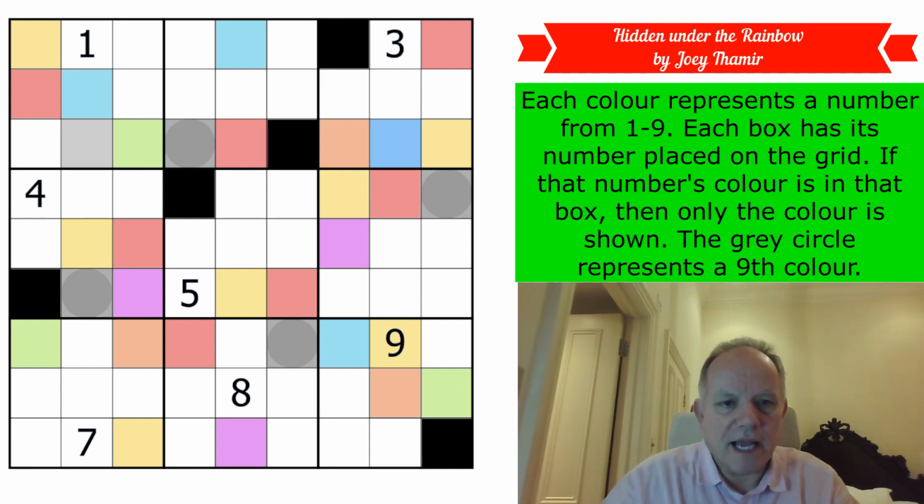Let's have a look at black. We got a lot of black. Yes, that's black. That's evidently black. Why didn't black call itself to my attention? I did notice that one of those two was black. So black could be 8.